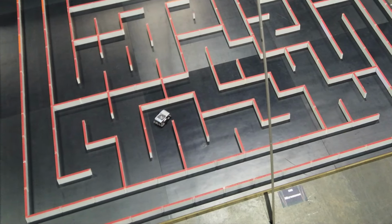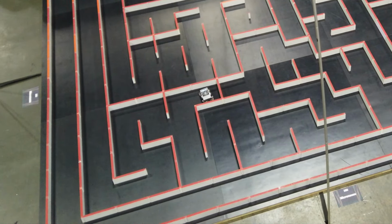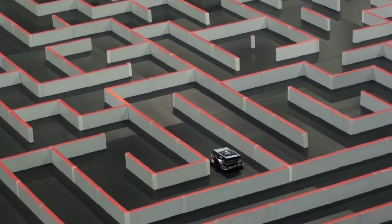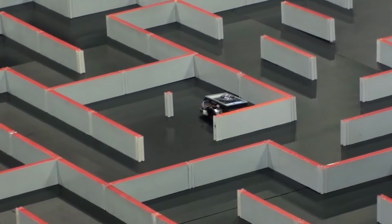Basically, the idea is to build a robot that can find its way through the maze. It always starts in one corner, it's always going to the middle, and it knows both the corner and the heading that it has. All right.